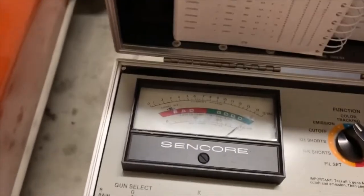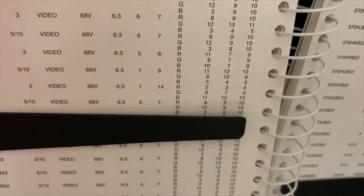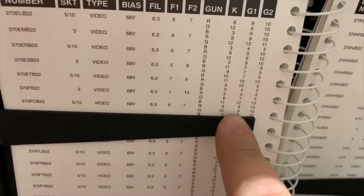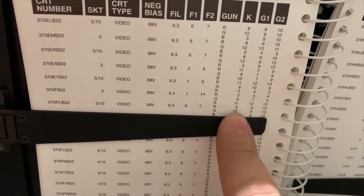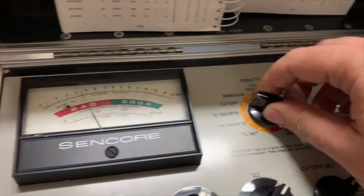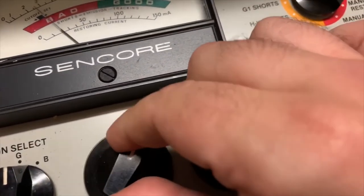So green, again, according to our manual, the only thing that changes here seems to be the cathode. The G1 and G2 are common. So we're gonna change, green is on pin 12. So we're gonna reset to the cutoff. And then we're gonna put the cathode to green.